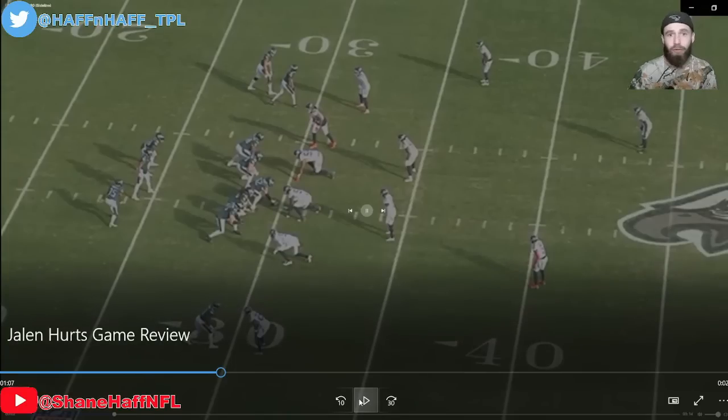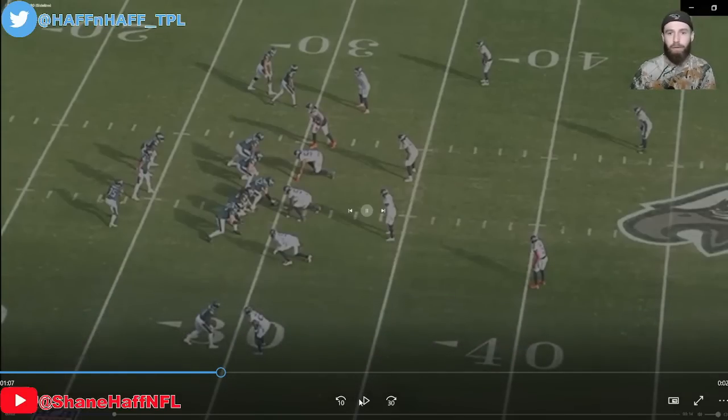But again, Hurts is going to take the shot. You could take the deep curl. Hurts is going to take the shot for better or for worse. It doesn't work out there. It's going to pay off big time later in this game.